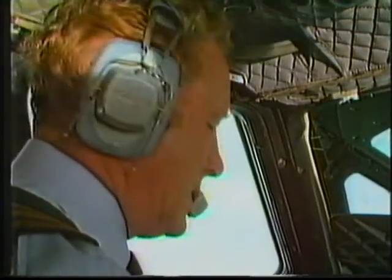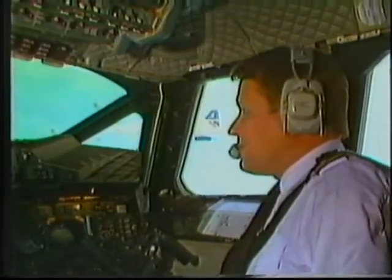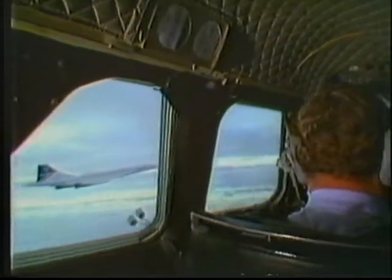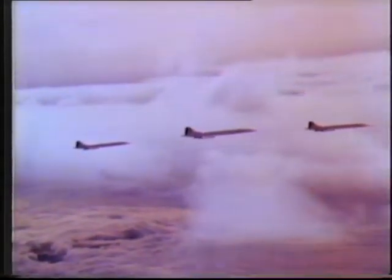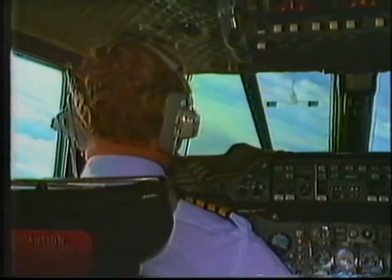Dave, I'm wondering if you're having any particular problems maintaining formation. No, once we're settled, it looks very nice, and it becomes easier as the minutes go by, John. It looks beautiful from here. Okay, coming port now, 20 degrees back. And the leader's leveling at 130 today.